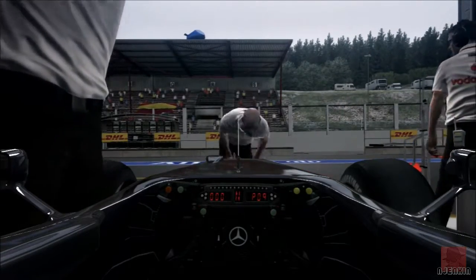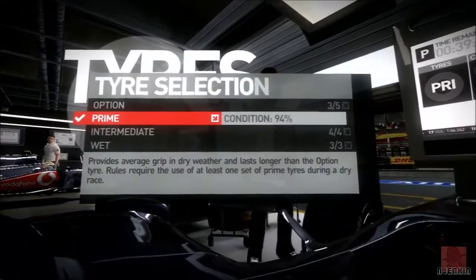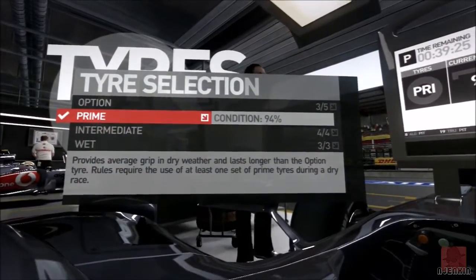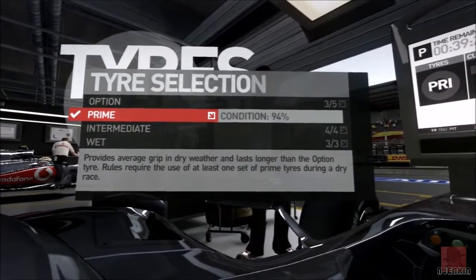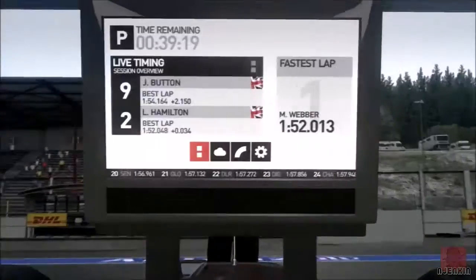Jack me up. There goes past one of the Renaults, 9th place there. We got a number of sets of tyres. I might choose some of the other ones, really. You get about 3 sets of tyres for each compound, each race. But that wasn't wasting too much. Only 6% tyre wear.